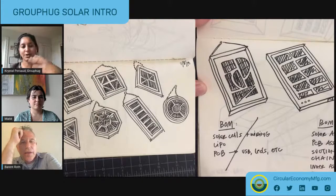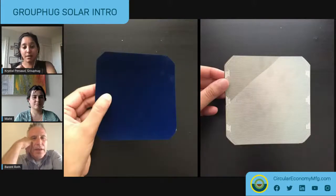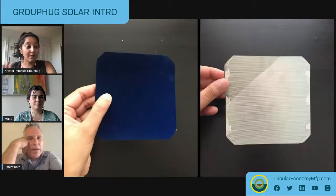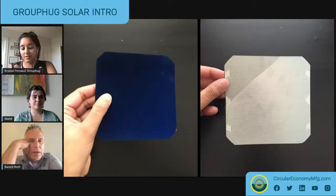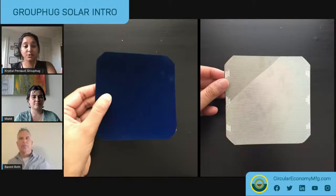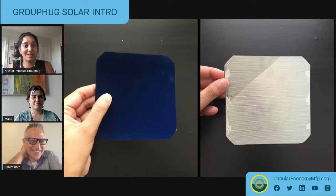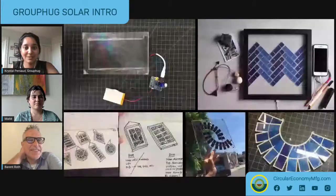How could we make it look like stained glass, like art, like something people want to see and not sort of an eyesore? So from there, I watched a lot of YouTube videos. I talked to as many experts that would talk to me about how solar panels are made, how solar cells are made, which we're going to talk about. I bought a bunch of solar cells, and like Barent probably saw me, I was just tinkering and trying to make stuff in the beginning and trying to figure out how the cell works.